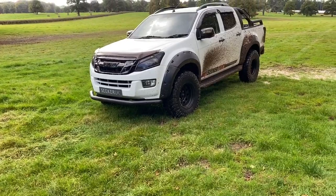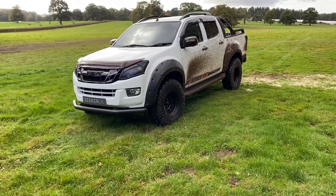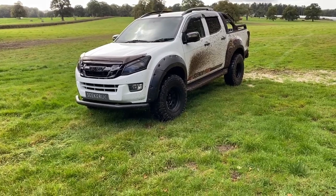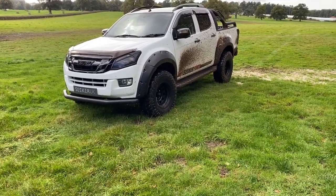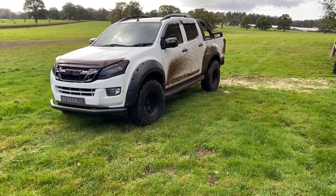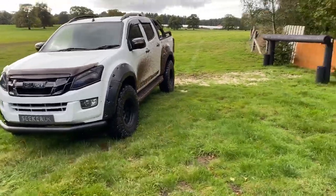Like I say, absolutely tested to the hilt here at Osborne today. Been everywhere in it, and I'm over the moon with it. It does what it says on the tin. It's a nice example. It's a Seeker Fury, only available from Seeker UK. So call down and come and see our selection.